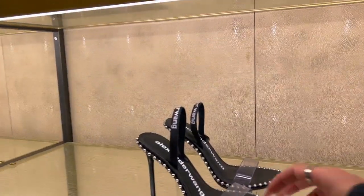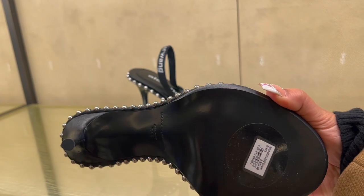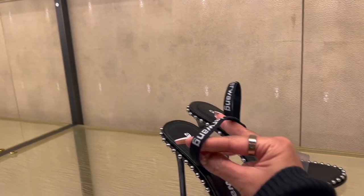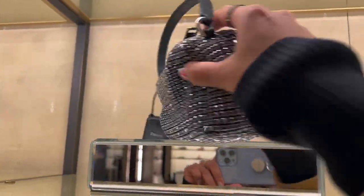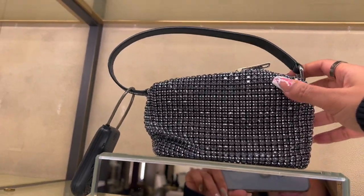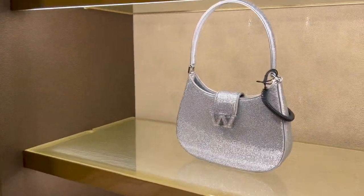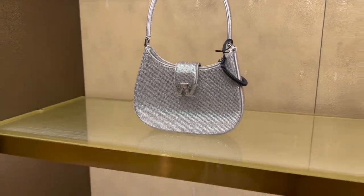Walking past Alexander Wang, we've got more bling bling with the silver studding. This is $610 with the Wang elastic on the ankle. But what I stopped for was this little number. Isn't that beautiful? I mean, that's quite easy to wear. That's quite seasonless as well. A nod to the retro handbags with the Wang on the buckle.